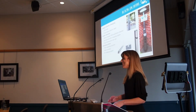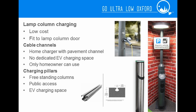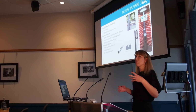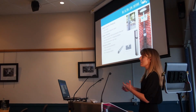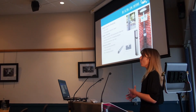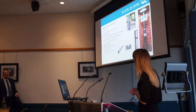So a little bit about the different technologies that we're trialling. They sort of broadly fit into 3 different categories. We've got lamp column charging. So obviously the major advantage of that is that it's really low cost. We're not having to dig up the road, which cuts out huge amounts of money. We're not having to create new energy supplies. So that means that we're cutting out a lot of the time that's taken working with DNOs and liaising with them, and the cost that comes up when you start fitting a new power supply.